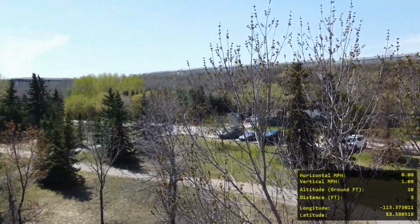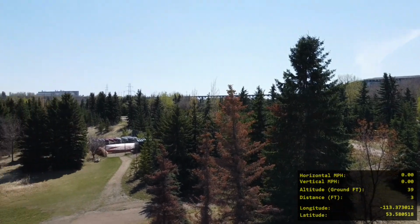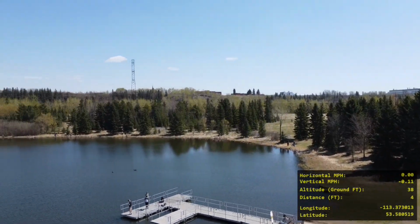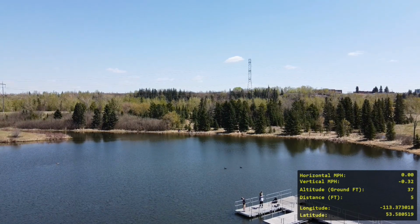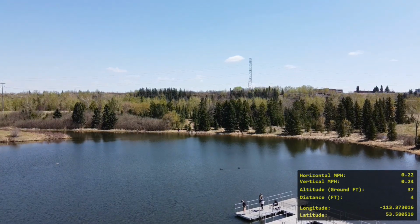So I tried to find a good spot where nobody was around. That's why I didn't take off from the dock there where there's other people situated. Because I do take this viral pandemic quite seriously.